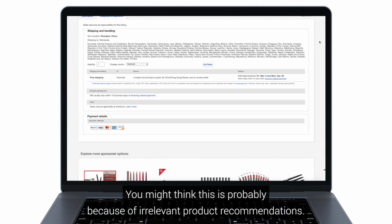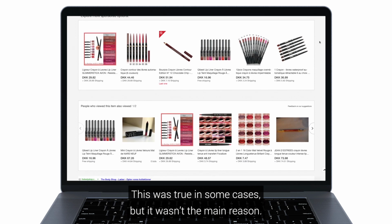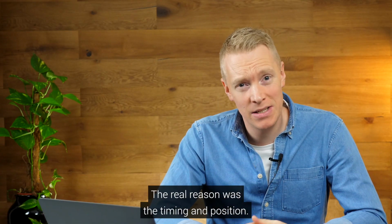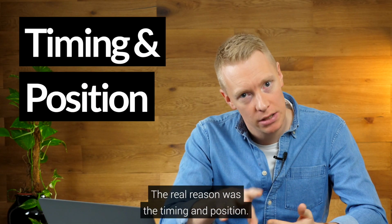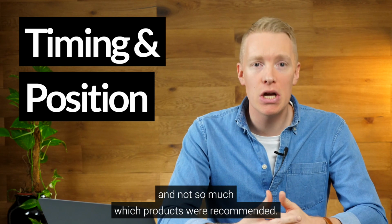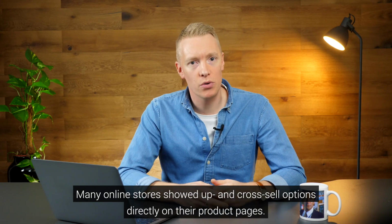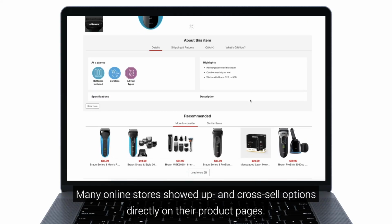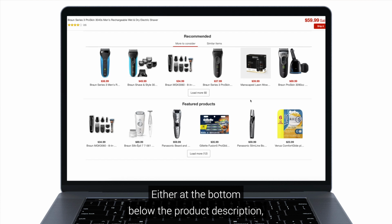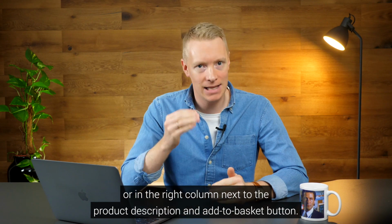You might think this is probably because of irrelevant product recommendations. This was true in some cases, but it wasn't the main reason. The real reason was the timing and the position, meaning when and where the related products were presented and not so much which product were recommended. Many online stores showed up and cross-sell options directly on their product pages, either at the bottom below the product description or in the right column next to the product description and the Add to Basket button.